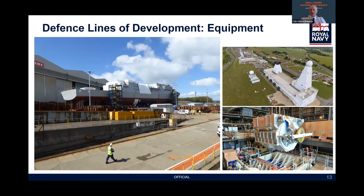So you've got a picture there of a motor being fitted. There is a lot of activity across the supply chain where actually most of the investment happens, across the ELOD and the equipment line development. And the other picture above there is the integration center at Portsdown. So that happens to be the combat system integration center, but of course there's also marine system integration centers for different ships as well. So recognizing that to deliver your equipment, you have to not just build the shell, it's about delivering the equipment, the systems and the integration.